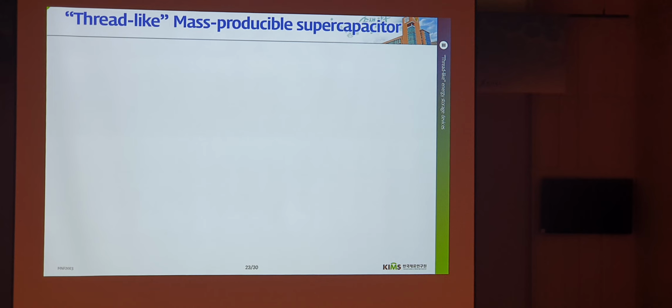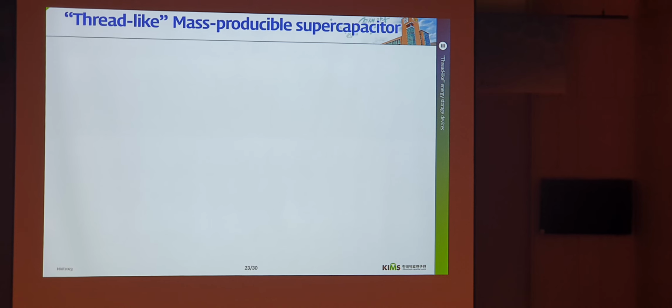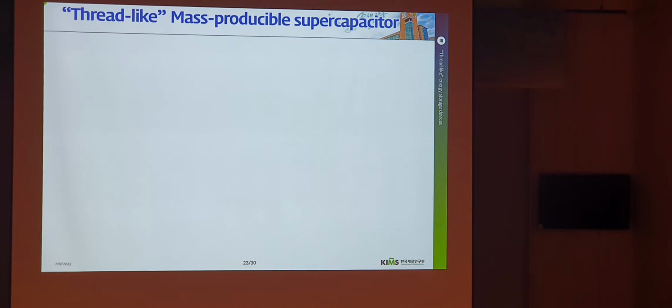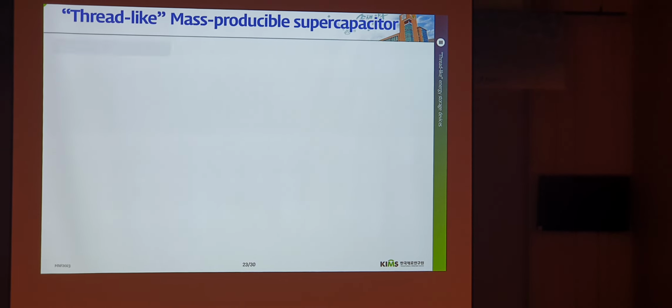And the thread-like supercapacitor and lithium-ion battery need the growth of the active material, like growth of polyaniline and growth of tin oxide, but which is not appropriate for the mass production process.